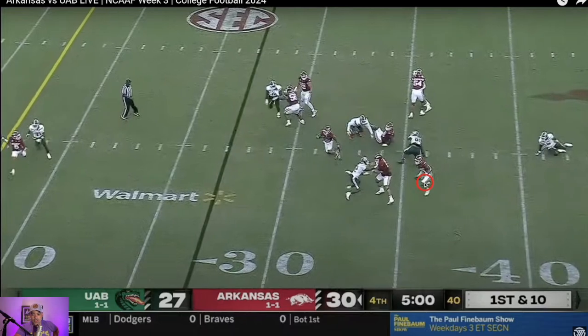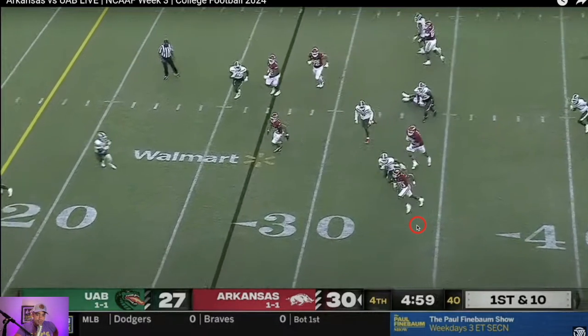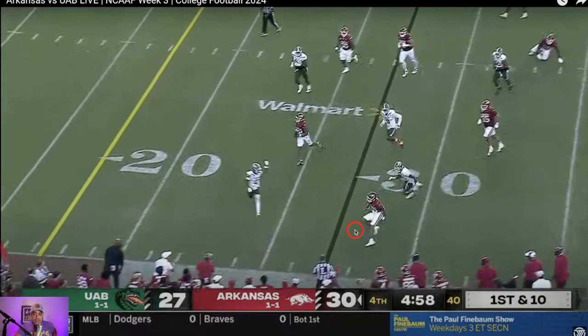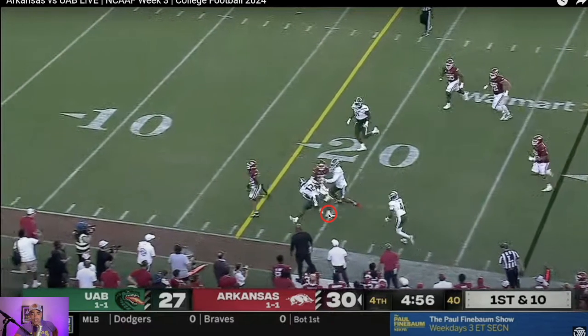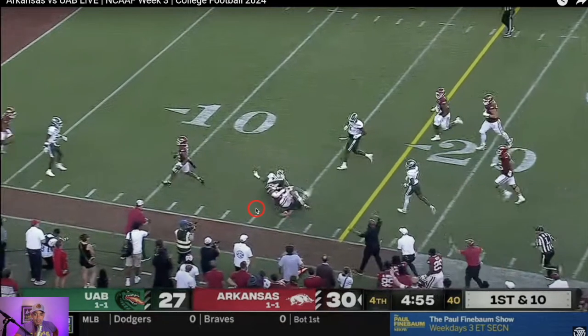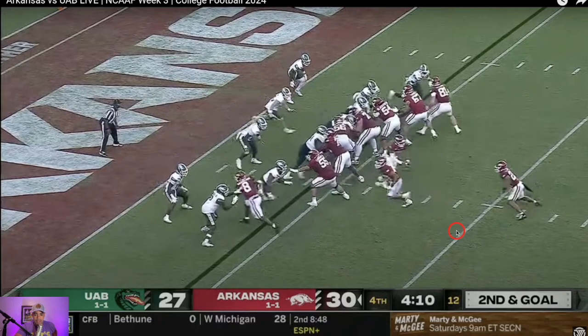So now Taylen's just going to make a play. And he had a great zone read pull on the play before. We just didn't show it to you. And now this guy, I mean, this is Houdini. Look at this. He gets out of that. Like, that is absolutely, positively ridiculous running. And he picks up the first down. Elite athleticism. All right, we get to the 2nd and goal, and they try to play action fake.